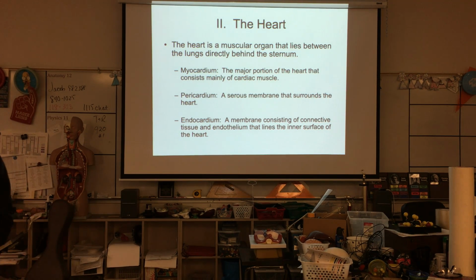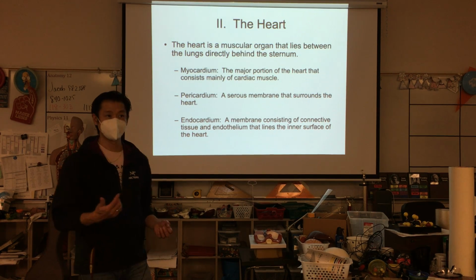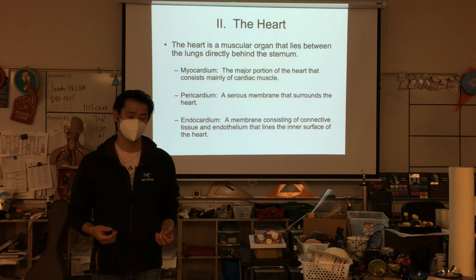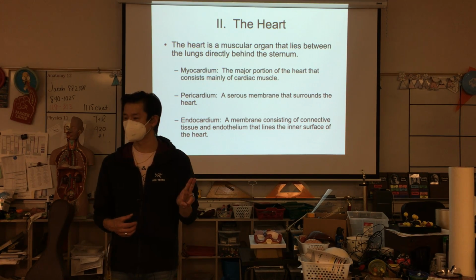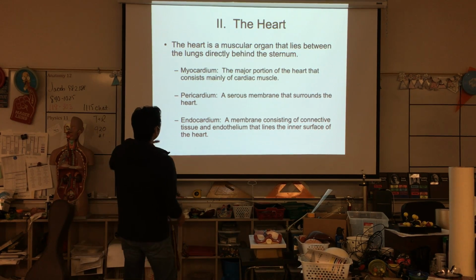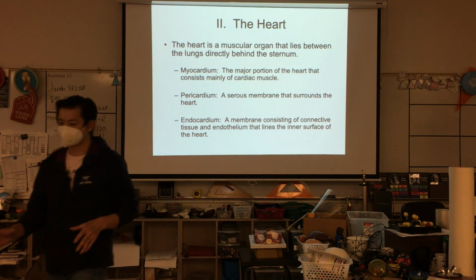This bad boy here has a really important job of pushing blood to your lungs and simultaneously pushing blood to your body as well. Okay, so it's actually got a dual pump role. So it pumps blood to 2 different places simultaneously. The myocardium is the muscular part, right? So the big muscle part.